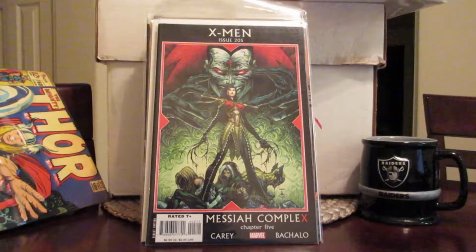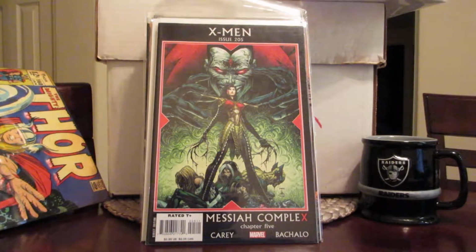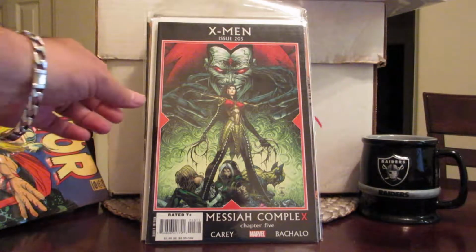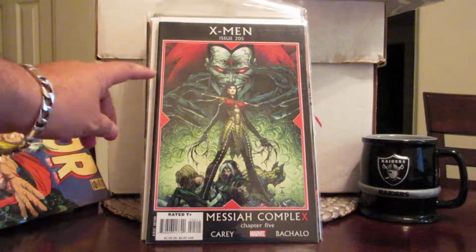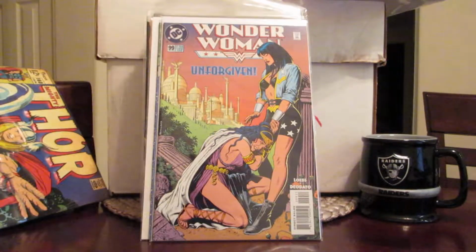Next book is X-Men 205. This is actually the first appearance of Hope Summers. There's a J. Scott Campbell variant to be had, but I'll take this one for $1 all day. Again, black is nice. No spine creases that break color, so again, a steal.